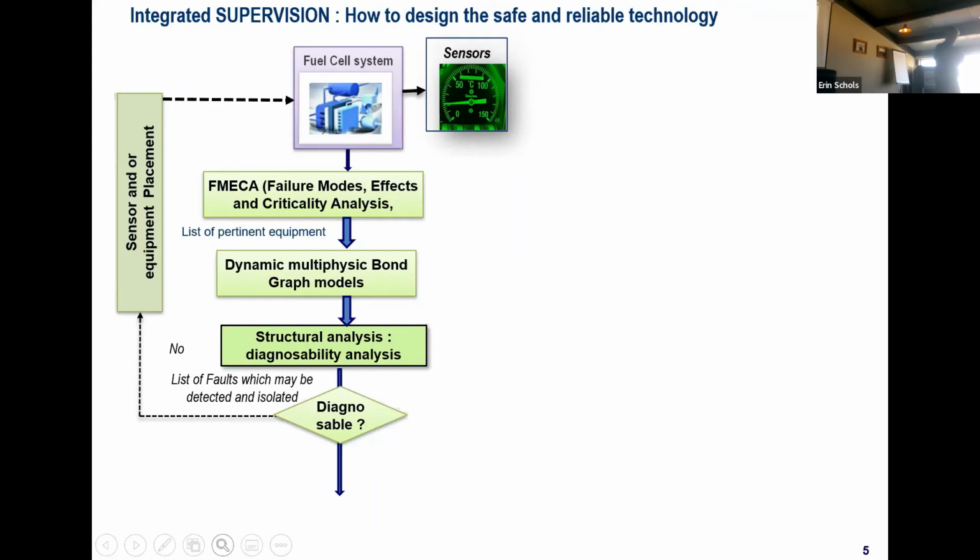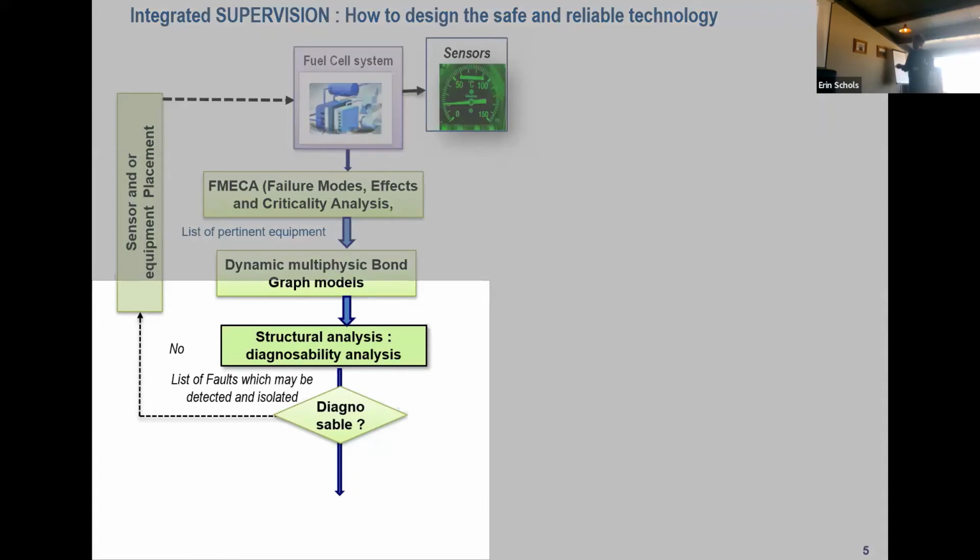Sensors are sometimes very expensive. Sometimes we don't know where to place them in order to satisfy some technical specifications from the control and diagnosis point of view. Then after this step, there is a fault. I will have to isolate the fault. What's happening?